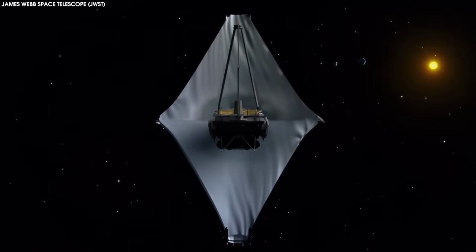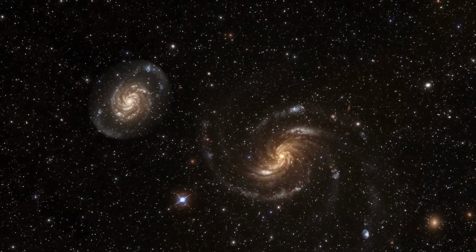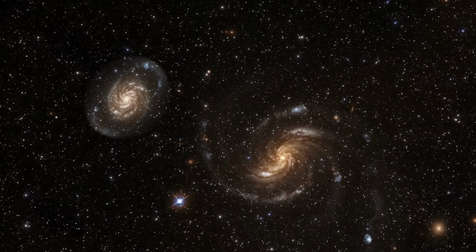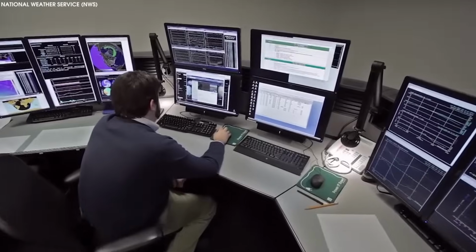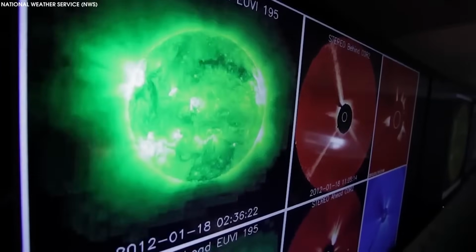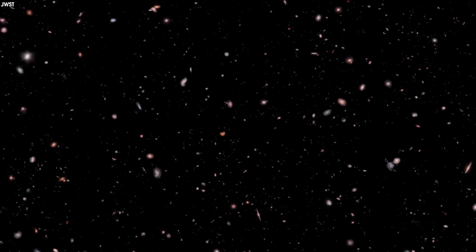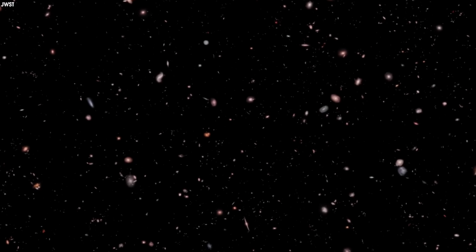But perhaps its greatest scientific contribution is its ability to observe galaxies that are so distant that looking at them is like looking back in time. Projects like Webb's CEERS, the Cosmic Evolution Early Release Science Survey, are scanning the sky to pick out some of the oldest galaxies we've ever seen.